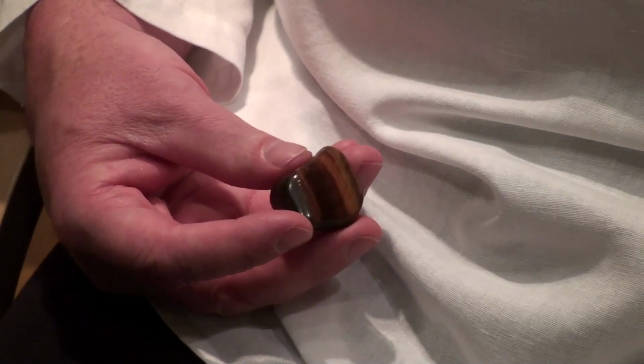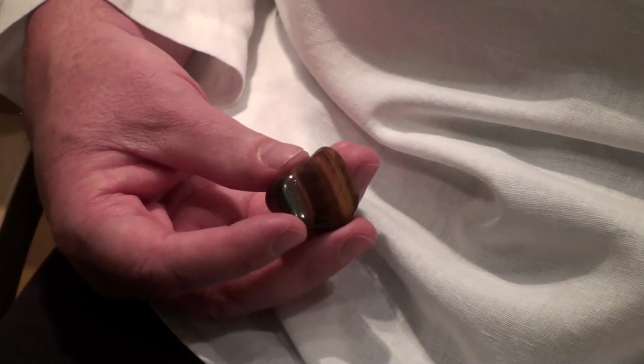And what's its value to us then as a crystal? Well, if we are drawn to tiger's eye, for example, we can look at the analogy between self and the formation of the crystal, the change that we're going through.